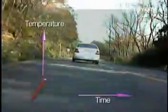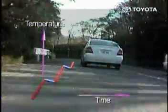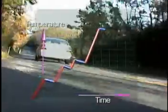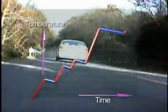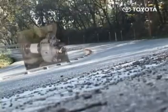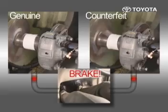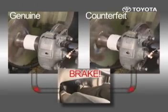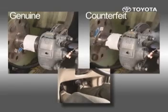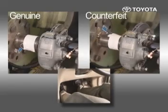Next, we compare heat resistance. After extended periods of frequent braking, the brakes become hot due to the friction between the brake disc and brake pads. Thus, brake pads must be made to withstand such high temperatures. Checking the heat resistance by subjecting the brake pads to continuous braking, we see the counterfeit brake pads igniting due to their inferior heat resistance, simultaneously reducing their effectiveness.